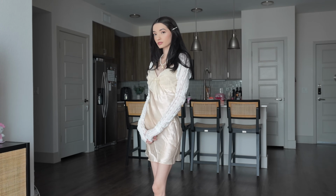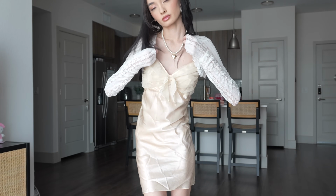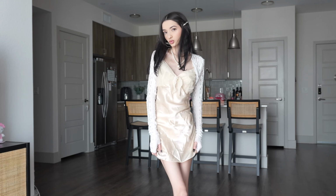Today I'm dressing it up a little bit. I added this lace shawl bolero thingy on top. I just added my pearl heart necklace just to really tie in the girly, feminine, soft girl vibe.